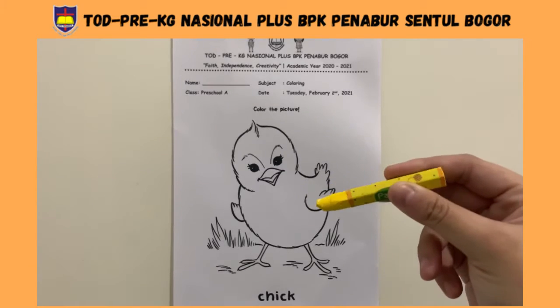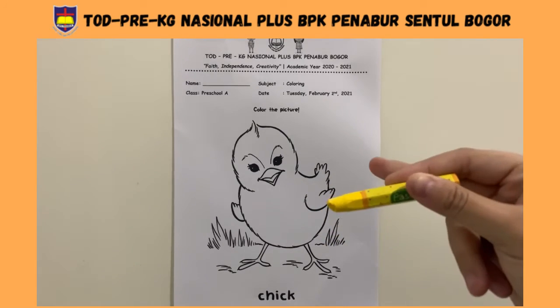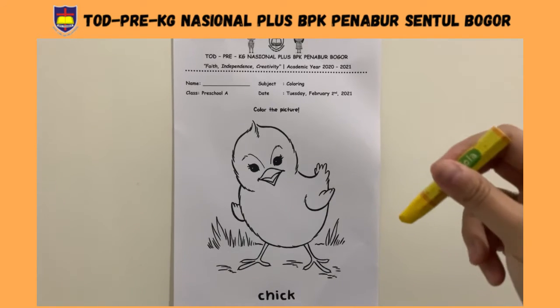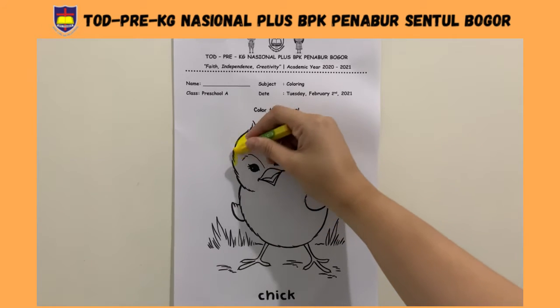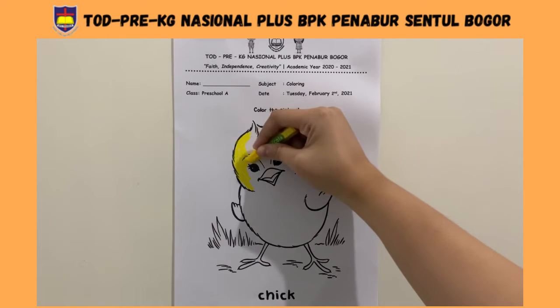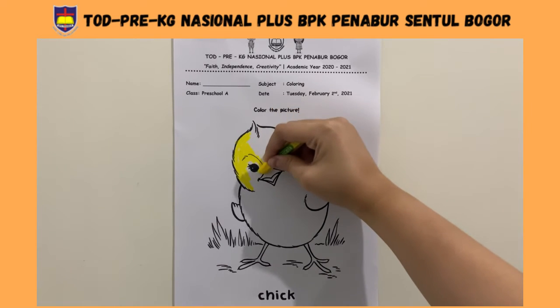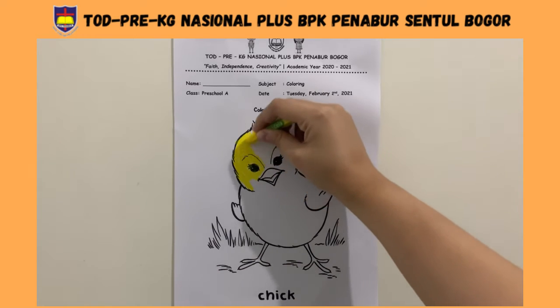This is how to hold the crayon. With your thumb, pointer, and thumb end. Three finger. Let's color. The color of the chick skin is yellow. Try to color it inside the line.